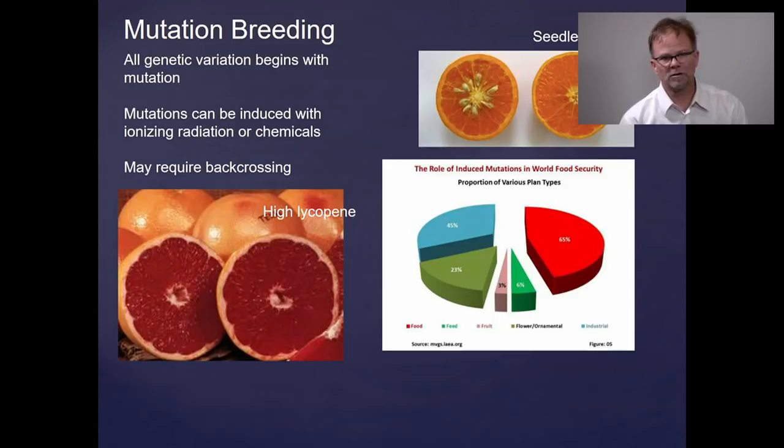The other thing that we can do is mutation breeding. So this is cool. If there is not a trait or genetic variation that a breeder is interested in, can you create that variation? One way to do it is to damage DNA. Can you use chemicals or radiation to damage DNA in a way that gives you the trait you want?